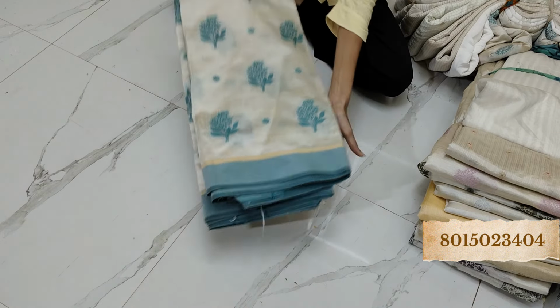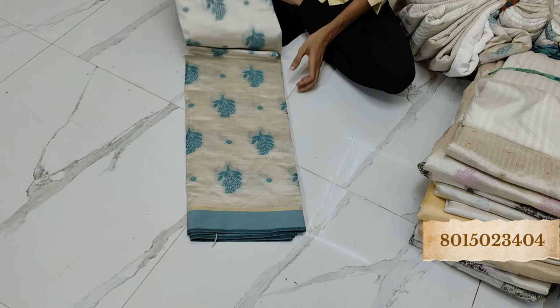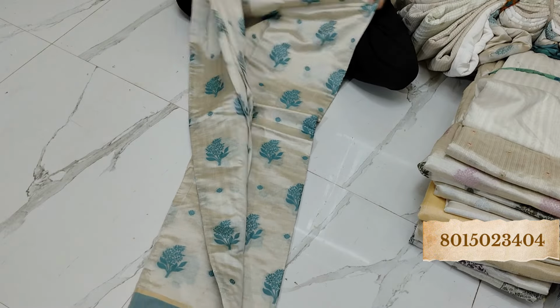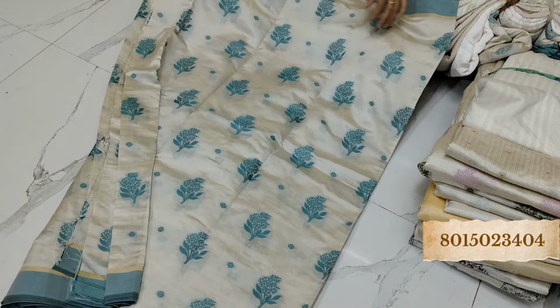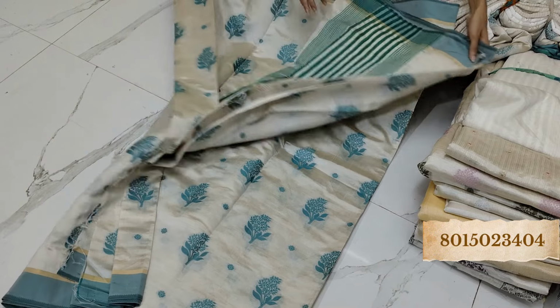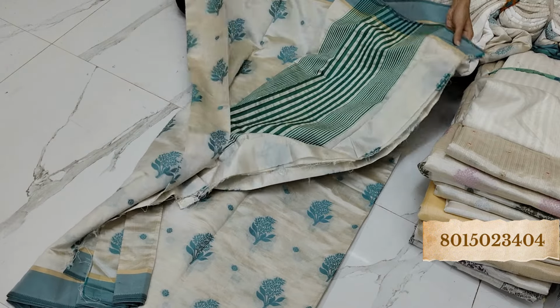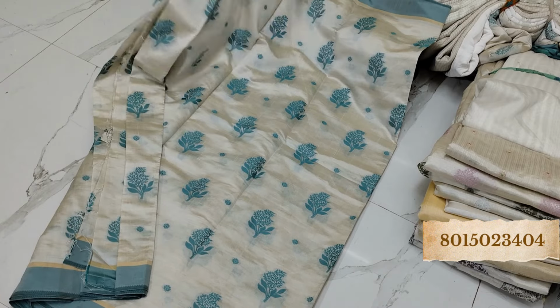Beautiful, look at this watercolor. So this is the pallu and the blouse piece is not there in this as well.